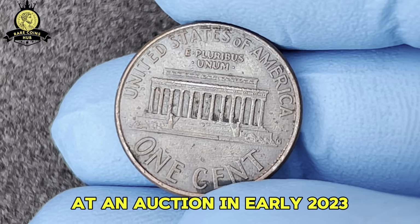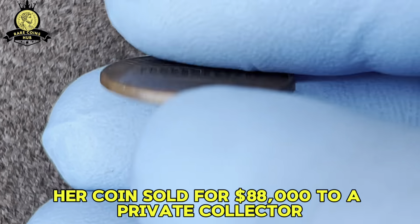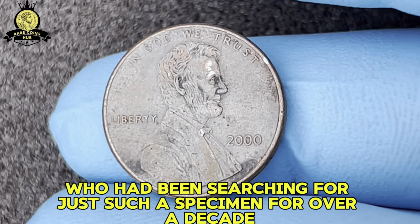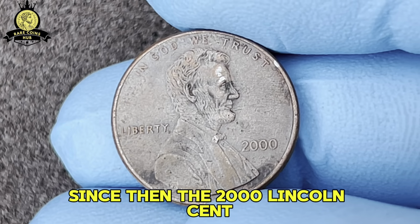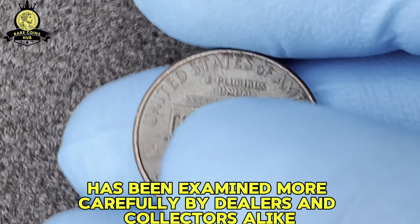At an auction in early 2023, her coin sold for $88,000 to a private collector who had been searching for just such a specimen for over a decade. Since then, the 2000 Lincoln cent has been examined more carefully by dealers and collectors alike.